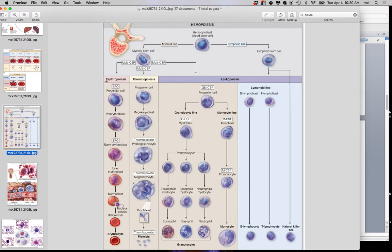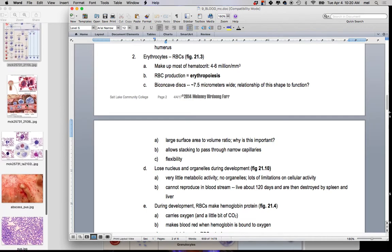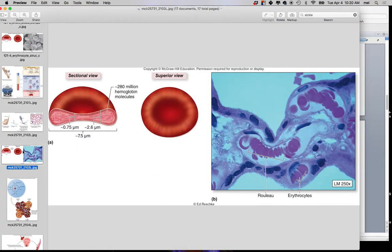Erythropoiesis is more specific. Now, you have boatloads of red blood cells. All of this starts in your red bone marrow, and the cells that are produced have a very unique shape and a relatively unique function. So let's look at the unique shape of a red blood cell. You guys have seen this many times before. The shape is a biconcave disc.